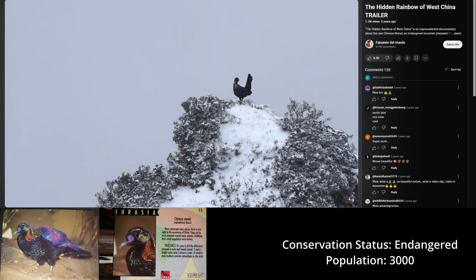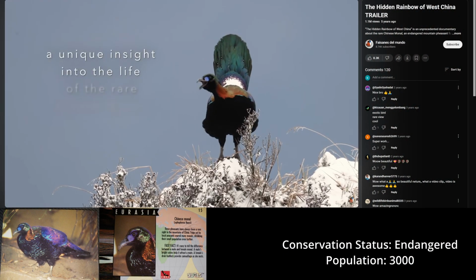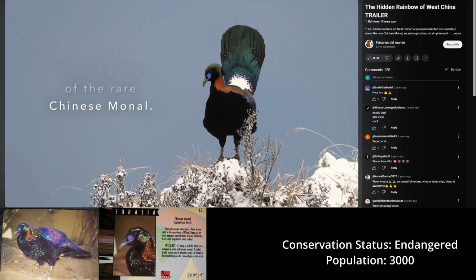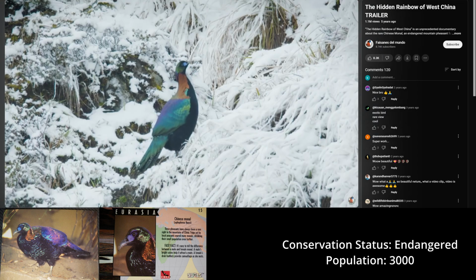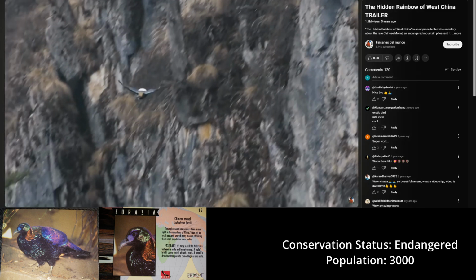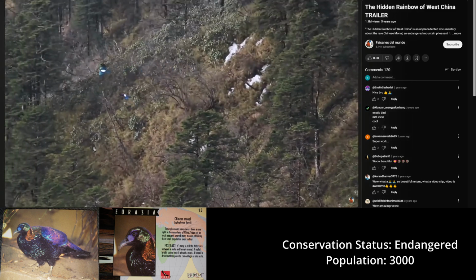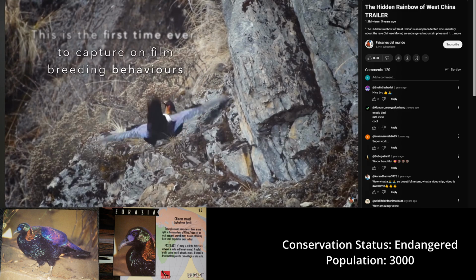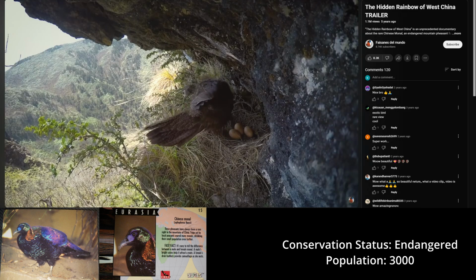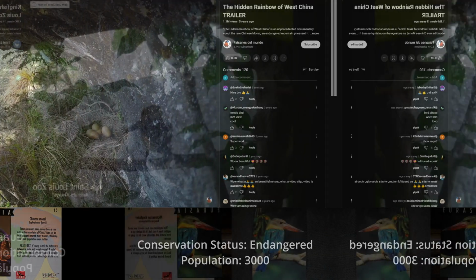Meet the Chinese monal, or Lophophorus luisi. These striking pheasants have always been a rare sight in the mountains of China. Unfortunately, traps set by local peasants have further diminished their already small population. Distinguishing between male and female monals is quite easy. The male sports vibrant colors to attract a mate, while the female's drab feathers provide excellent camouflage as she nests.